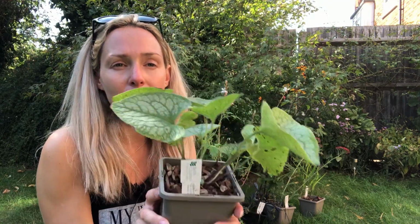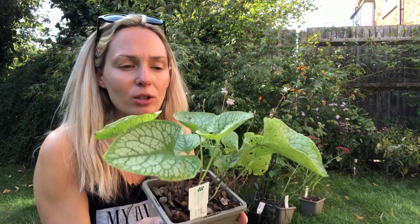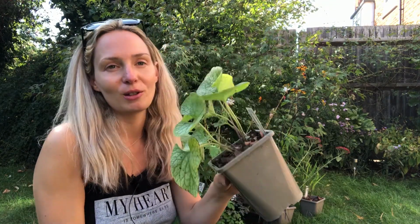So yeah, this is going to go in my shaded area, and I believe for all of the plants that I got, I actually have to keep up the water and the moisture for them, at least until they get established. But I cannot wait to see this growing and flowering. It's going to look so beautiful.